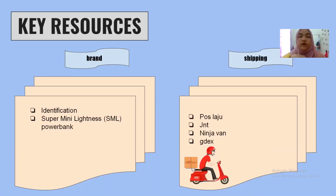Okay, so the brand for our product is SML power bank, which stands for Super Mini Lightness Power Bank. The last key resource is shipping. Shipping is the medium that we use to transfer customer orders to them. The mediums that we use for shipping are Post Laju, JNT, Ninja Van, and GDEX.